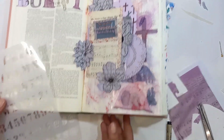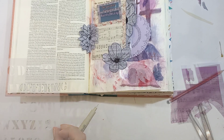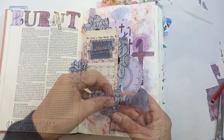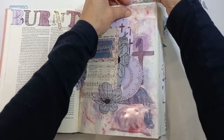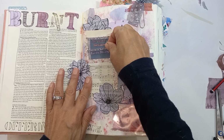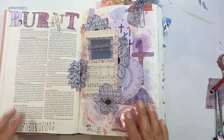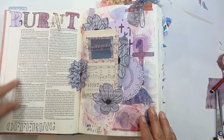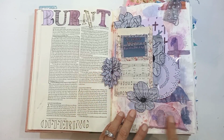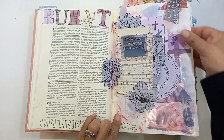What I will do is I'll write it with the black here at the bottom. The stencil, it's a bit smaller. So I'm going to see if I'm going to give it a go. Okay, let's see how that looks. So I will write down off camera there what my takeaway was. And I've circled my thing. I put burnt offering there. So yeah, I think I like how it turned out at the end. Clear sticker paper sort of melting there in the background.